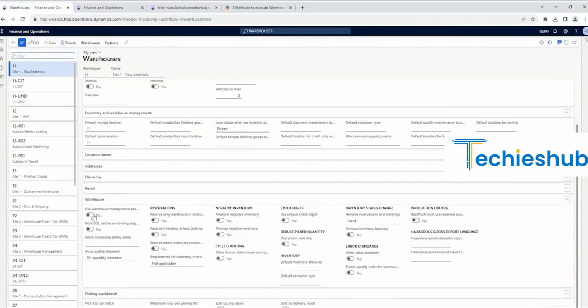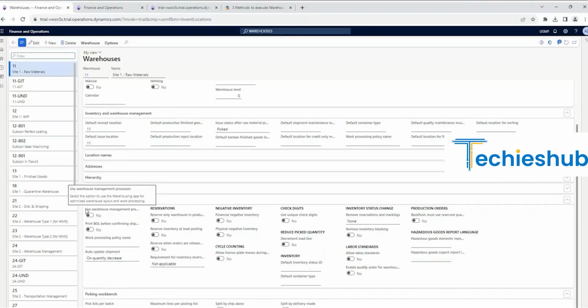Sorry, I couldn't see that. Could you please highlight it? Are you seeing that? See the one use warehouse management process.